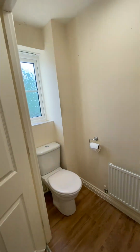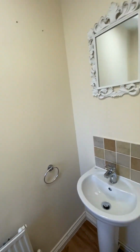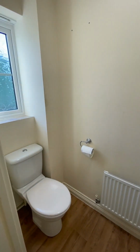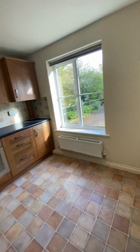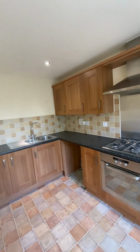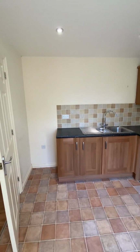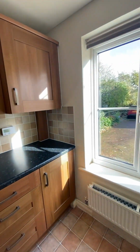So in here, we have the downstairs toilet. And then to your right is the kitchen. The kitchen has a gas hob and an electric cooker. There is space for a washing machine and a fridge freezer as well. The whole property is gas central heating and mains electric.